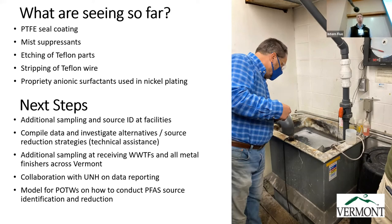I think the goal at this point is to expand the sampling a little bit. We think we're going to be able to get every metal finisher in Vermont under this project, so we'll really get that world. We're also looking at the treatment plants that receive their discharges. It's been a learning process for us to take all this on, and it's been great to have our technical partners with us along the way because they're really helping us understand this better.